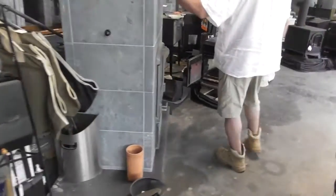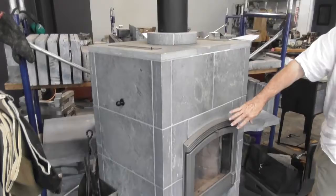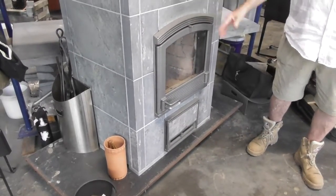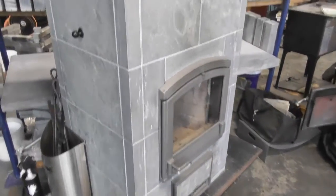This is also a soapstone heater. You see here, we have a damper here to close when the fire is going, is almost out, so we trap the warmth in here, and then it radiates the warmth. Ash pan down here, again, nice.